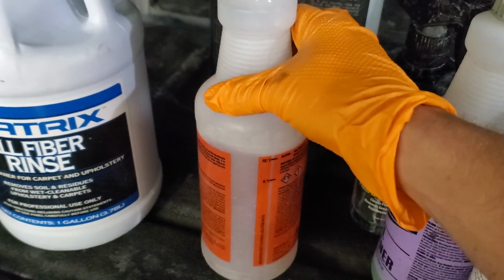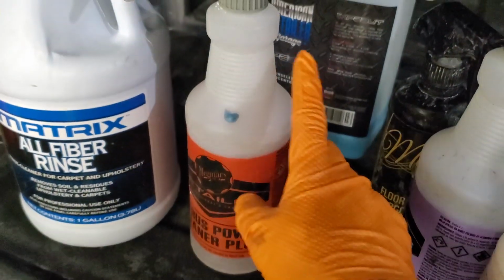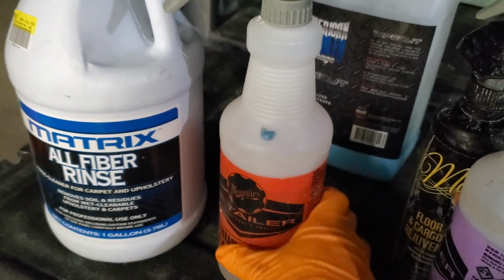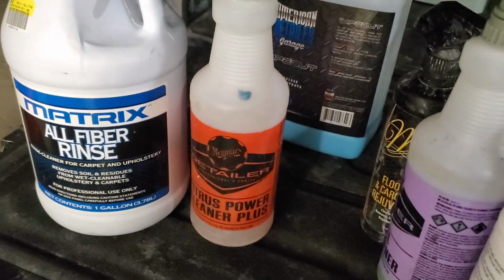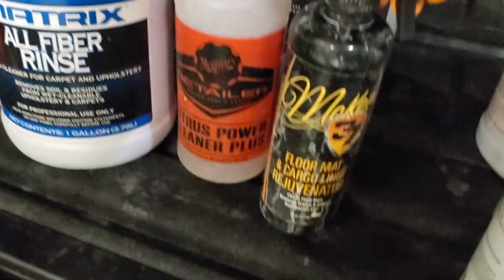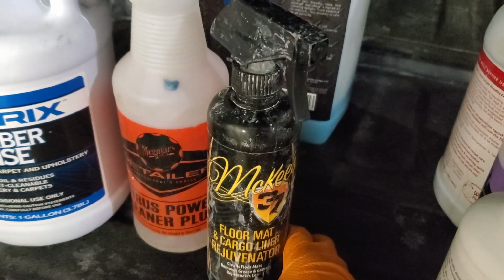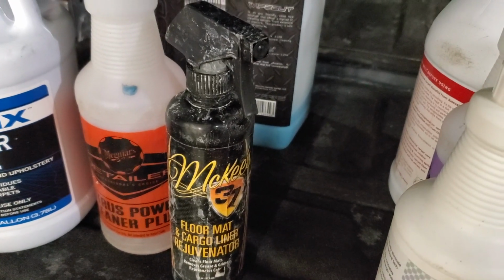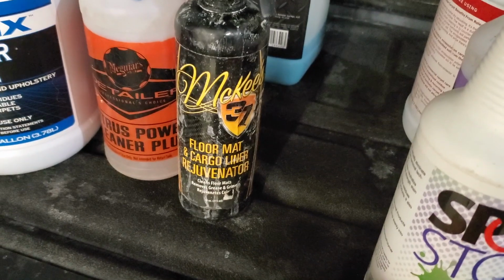I think I've got some old BioBreak pre-spray in here, so I'm going to dump that out, and I'll have hot water that I'll mix with my BioBreak pre-spray. High pH, amazing for car carpets if I need it. Love this stuff. Floor mat and cargo liner Rejuvenator. It makes those nasty WeatherTech floor mats dark, shiny to a degree, but not slippery.